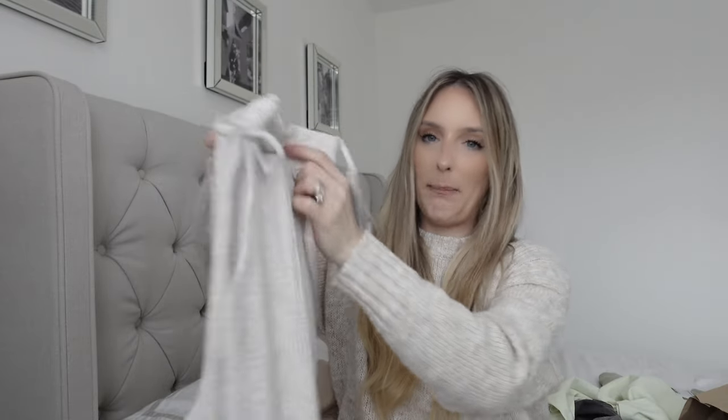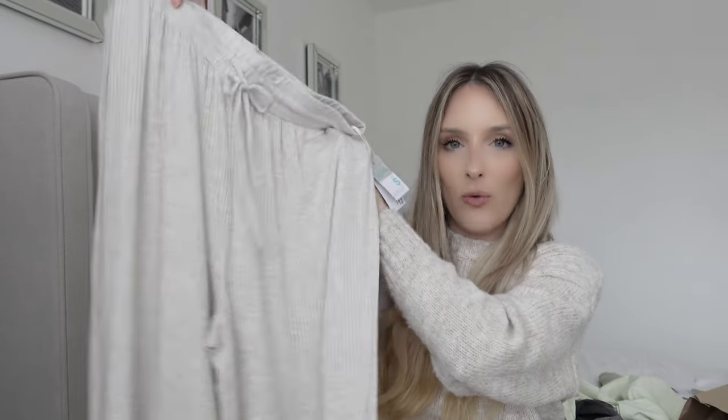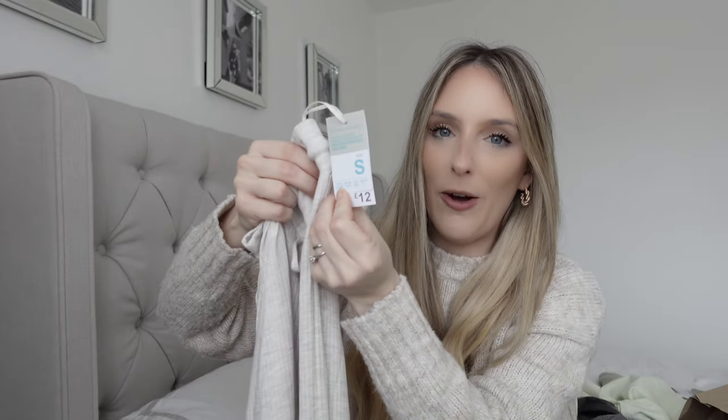And then I also got the bottoms to match, and the bottoms were £12. Again, they're drawstring, so I can loosen them for the bump, or I can tighten them once I've obviously had the baby. But these, as I said, were £12, but again, it feels so lovely and soft. I really cannot wait to get in these, and they're not too heavy either, so I feel like I will definitely get away with them for spring, possibly not for summer, but I'll definitely get away with those for spring in the not so warm evenings, but not freezing cold evenings either. So yeah, I got those.